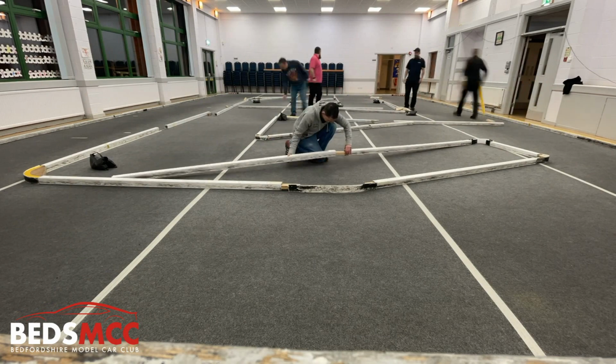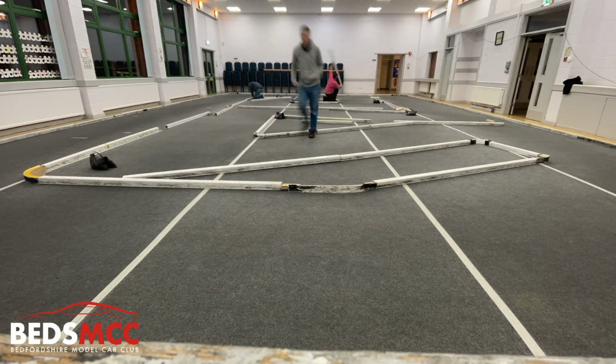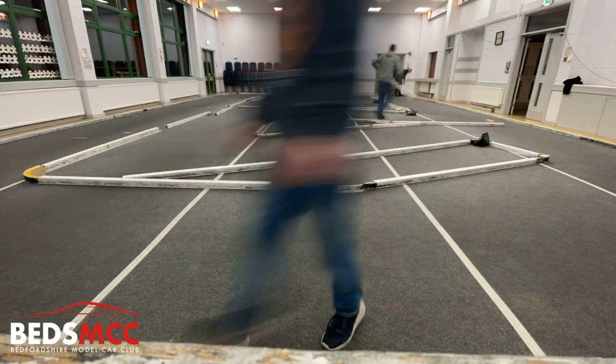Yeah. We got here nice and early. We've lent a hand setting up the track today. It's a tight little track here. It's a very tight little track. Very, very geared towards, I would say, the smaller cars, your MTCs, your GT12s, Mardays.